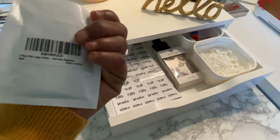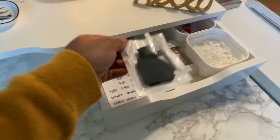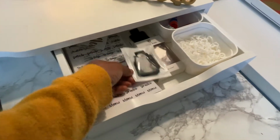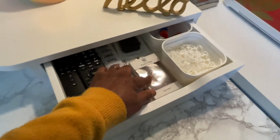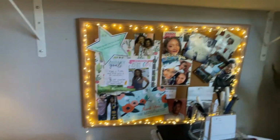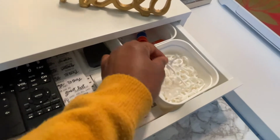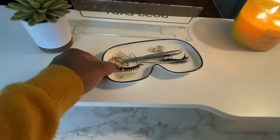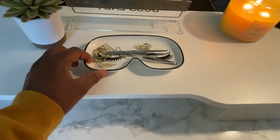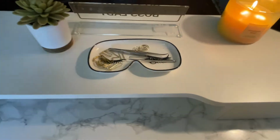Also, I have these pen loop holders I got from Amazon. This is great to add in your planner if you want to have an extra pen. And then I have some push pins because I actually have a little board over here. Push pins, and over here is glue, and then this goes to my little board. This came from Hobby Lobby. Thought it was so cute, and I use it to keep little paper clips. I use tweezers a lot to put down little dots, and so that's really cute.